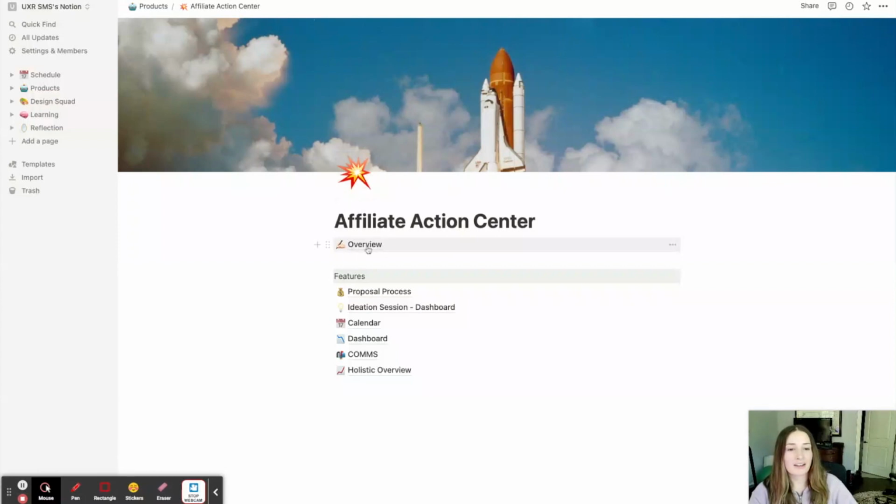Then here, if you clicked on that, it'd be a blank page with notes. I'm just not clicking on it for confidentiality reasons with the company. But basically, this is an overview when I talk to the product manager to just learn more about the Affiliate Action Center, what they do, learn more about the team. Then here are all the different features that I have worked on or I am working on that has to do with this team, this product.